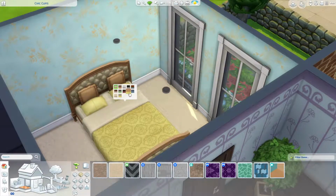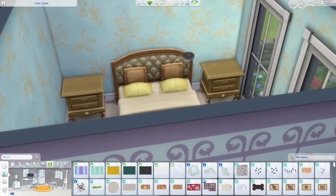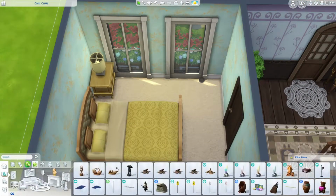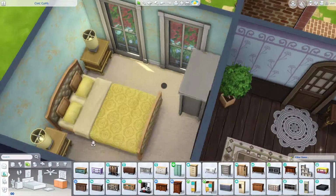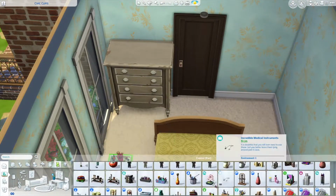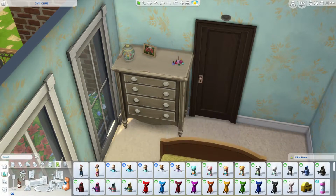There's also this dresser that I put. I'm pretty sure Sims can still get around it, but if they can't, I'll have to remove it. I did try to inch it as close to the wall as I could, and the bed and the head frame closest to the wall as I could. So Sims should still be able to reach both sides of the bed, but if they can't, I'll have to change it. But yeah, so next I just put some decorative items.